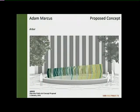So individually, each rib represents the density of trees in its corresponding zone of the city, and collectively the ribs coalesce into a singular yet dynamic form that becomes a spatial relief map of the city's shared network of trees. So this is Adam Marcus's initial concept.